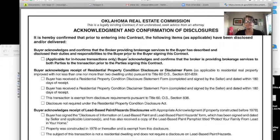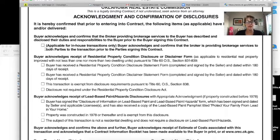So the first box that I could potentially check is that the buyer would acknowledge and confirm that the broker, that is a loose term. I am not officially a broker, but for the sake of the contracts, they do use broker in terms of the brokerage that I work for. Broker also means real estate agent or realtor in these terms. So it confirms that the broker is providing brokerage services to both parties. Oklahoma is a special state in that I could actually represent a seller and a buyer. So I could represent both sides of the deal. But I have to be open and honest with you and disclose that to you via this form. So if I was representing both sides, I would check this.